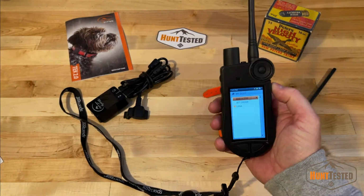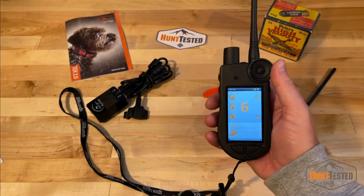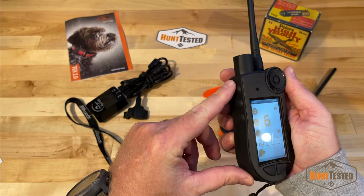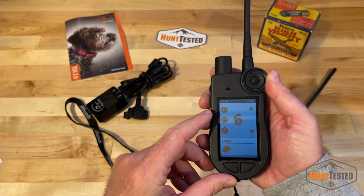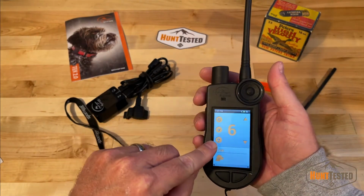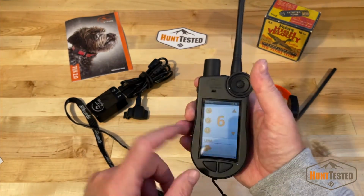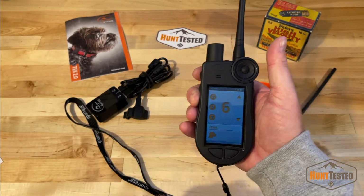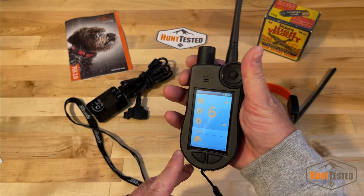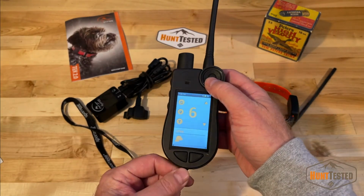One of the things that I really like when I am using the collar is that the 3 buttons here are user configurable. So however you like to work with your dog, you can change these buttons to take on different functions. For myself, I'm using tone a lot, so I've configured this button to work with the tone. I can hit that, and that is tone, vibration, and that's continuous stimulation. And I can set the level of the stimulation, which is great.